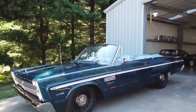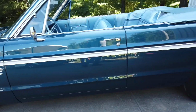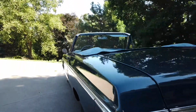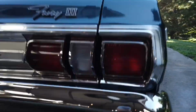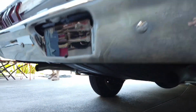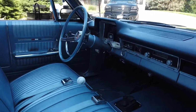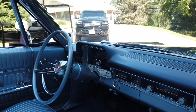This car has undergone a frame off restoration. The underneath is just as nice as the top on this car. Nice and straight. Everything lines up great on the car. Look at that underneath. This is a 4-speed car. Everything is showing in great condition.